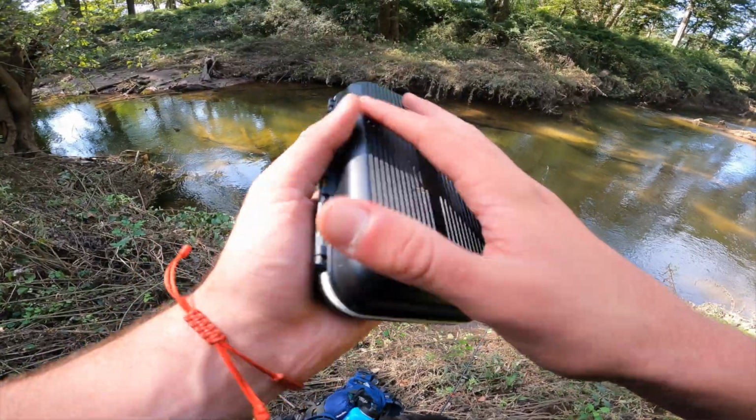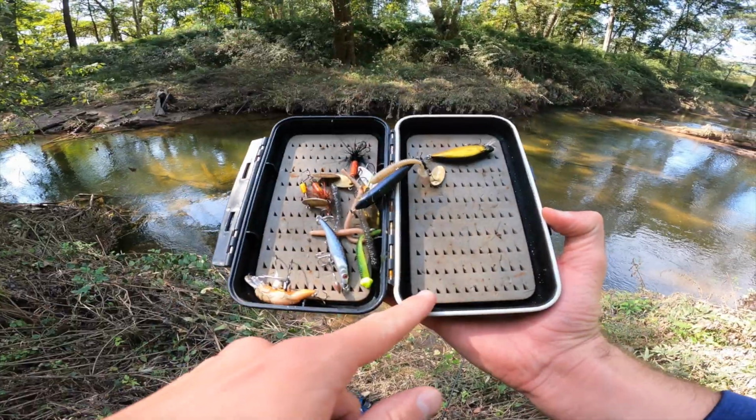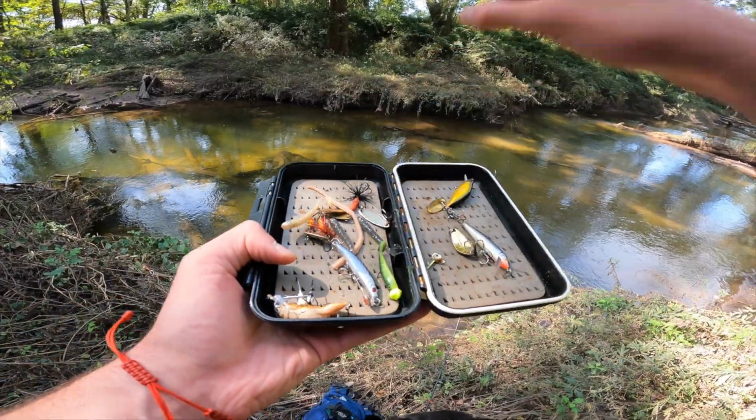Here's my tackle box. I packed it super light, and this is a cool box to use for trout fishing because it's actually a fly box. I put all my lures in here and kind of just stick them in this foam. They stay put pretty good unless you kind of don't put them in right.